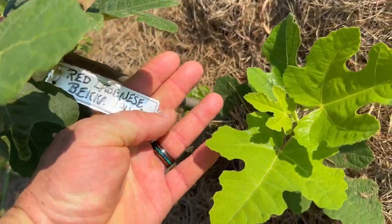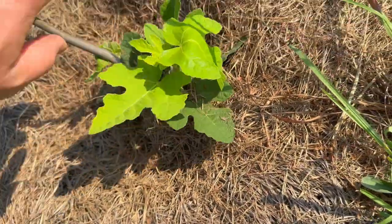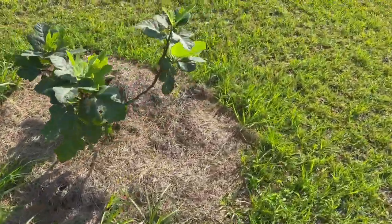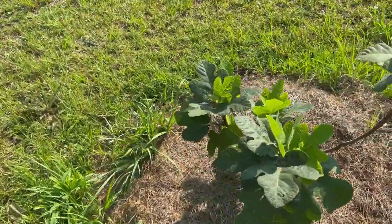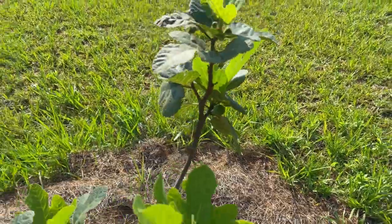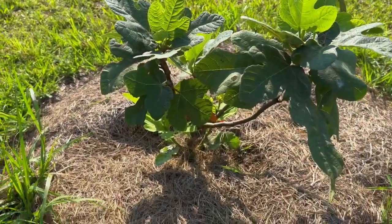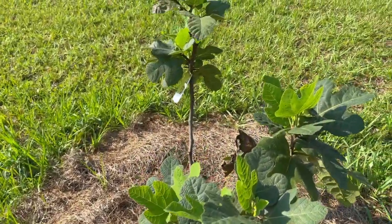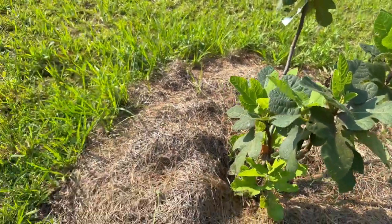Red Lebanese, Baca Valley. Got some figs, got some growth. Nothing really to talk about there. This is my wife's favorite, St. Rita. St. Rita's doing good. Got some growth, got some figs. She loves this one. She is excited to taste this one again this year. That's another one that I got from my friend Cajun B, Brian.